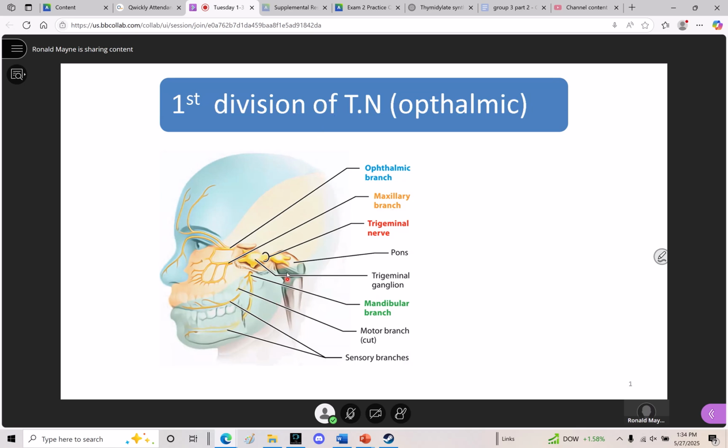Okay. Now on this picture again, you can see the ophthalmic division, maxillary division, and mandibular division. They did try to color code this. I don't know how well you can see the colors, but blue, ophthalmic, that's the area it covers. Yellow or gold, it's the maxillary. This is the area it covers. And then mandibular, green, that is the area it will cover.